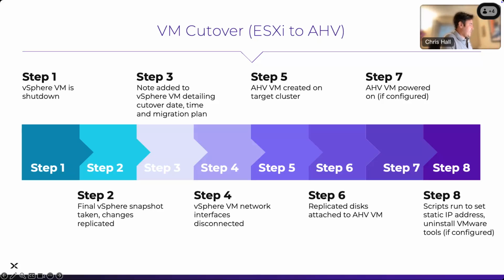Step five, our VM is created on our Nutanix cluster. Things are starting to come back to life on Nutanix. Step six, we attach our replicated disks to our VM. Step seven, we power the VM on, if we selected that within our migration plan. Maybe we just want to migrate it and leave it switched off. If not, we'll power it on. And finally, step eight is where we reset or configure our static IP address, uninstall our VM tools, and install our Nutanix Guest Tools. So quite a nice little process. And all of that happens in less than 5 minutes, typically less than 2 minutes.